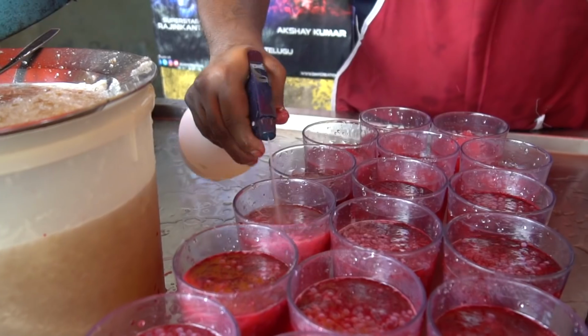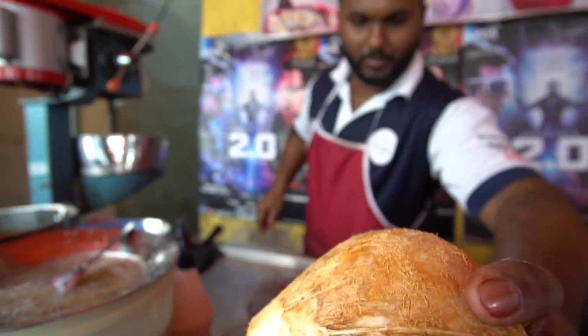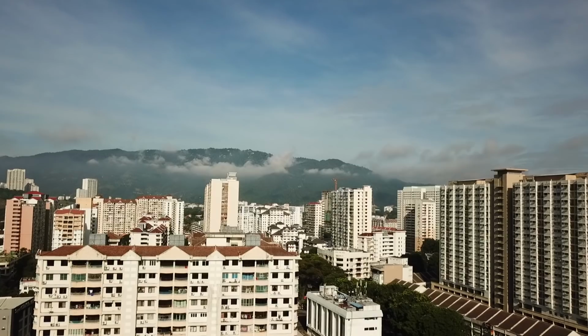Oh, that's too good. That rose essence gives it kind of a floralness too. That is a very complex flavor profile for a drink. So today we have another full day of eating planned ahead of us, and I am really excited. It's breakfast time, so let's go eat.